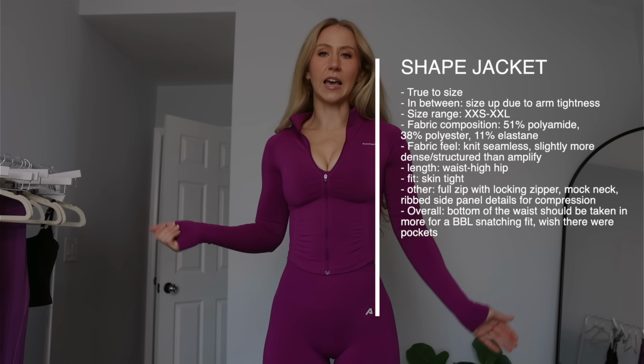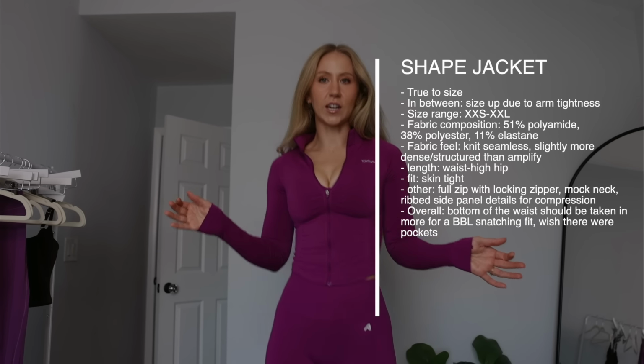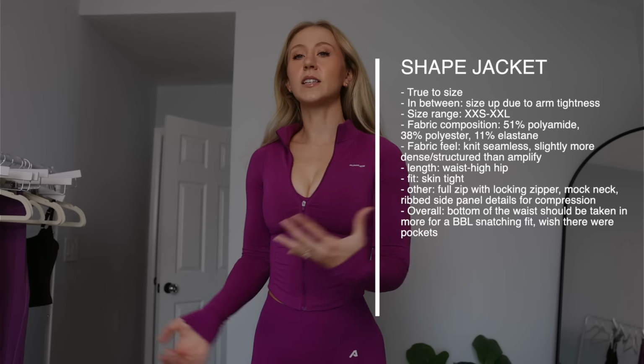With the waistband of these leggings, I personally do show some skin. You can see with me moving, lifting my arms, I am showing some skin. I do have a very long torso, so that's not going to happen with everyone, but I wish that it was a little bit longer just so we could have a little bit more overlap. I think that just adds to the effect with this kind of jacket. So yeah, overall true to size. I would say it's a skin tight fit with just a little bit of looseness right at the bottom here.